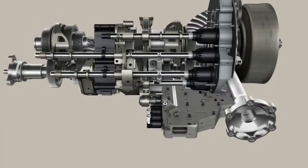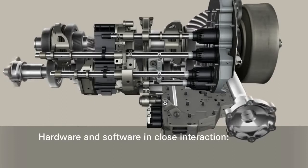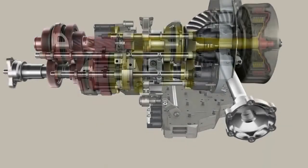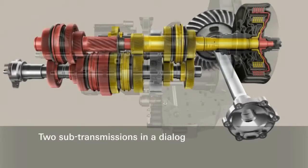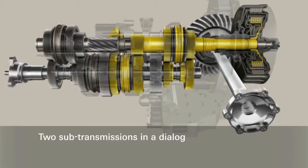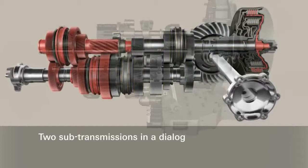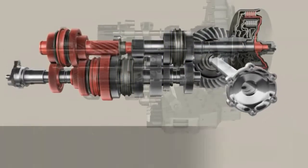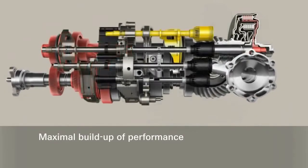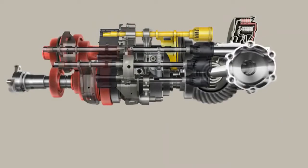A view of the basic principle of the innovative 7DT by ZF reveals what makes such an evolvement of performance possible in the first place. 2 sub-transmissions are connected to the engine via 2 parallel PowerShift clutches. The even gears are located on one transmission, the uneven ones on the other. While the vehicle is driving with one of the sub-transmissions and enormous propulsion, the software in the other sub-transmission already pre-selects the next gear.